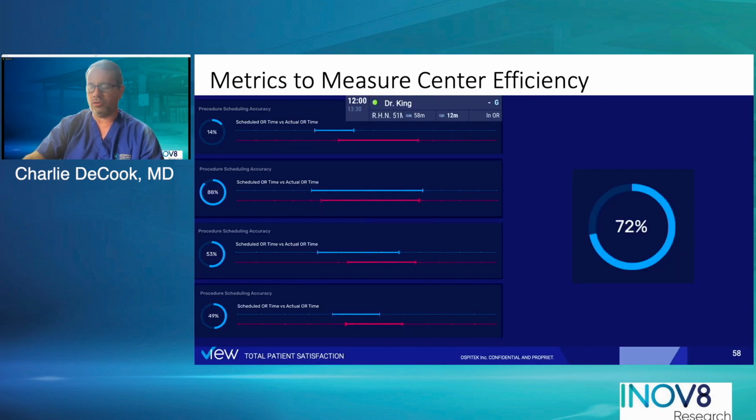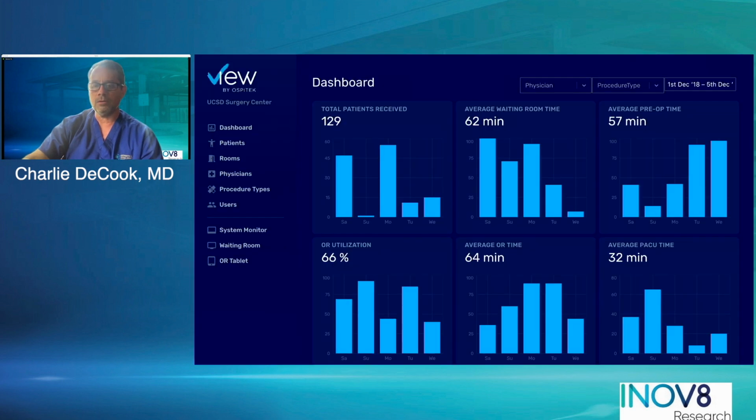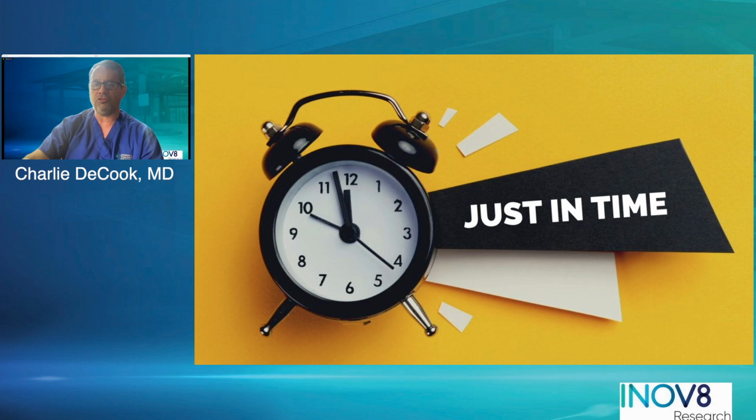This is just some metrics that I get sent to me every month to better understand how we can improve our overall OR efficiency. This is just some screenshots of those.